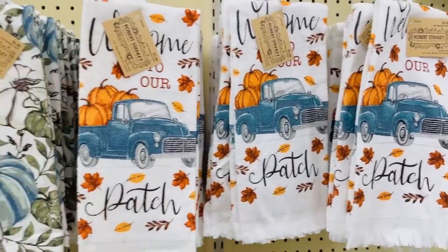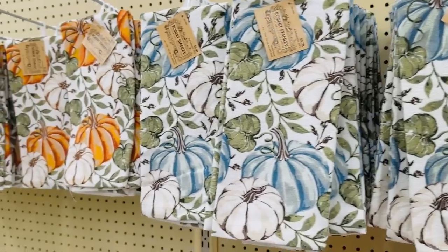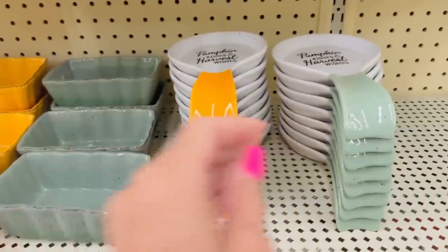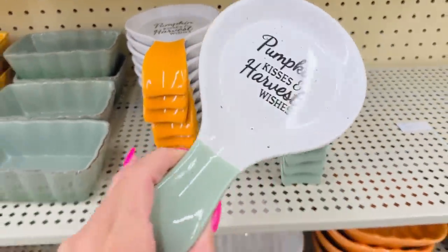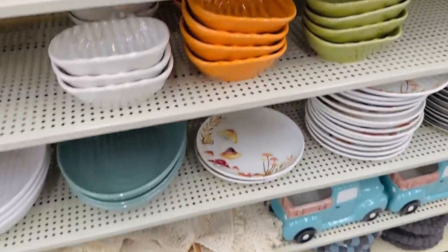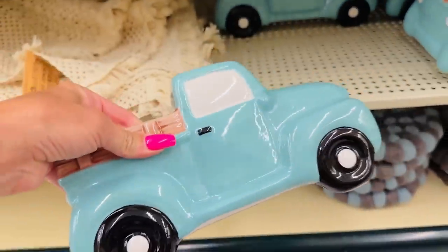Here's some super adorable little kitchen tiles. I love these. Oh, they're so beautiful. Again, I could have one of each. So, so pretty. I love these little spoon rests with pumpkin kisses and harvest wishes. So many fun fall sayings, you guys. Oh, and look at this little blue truck. So adorable.